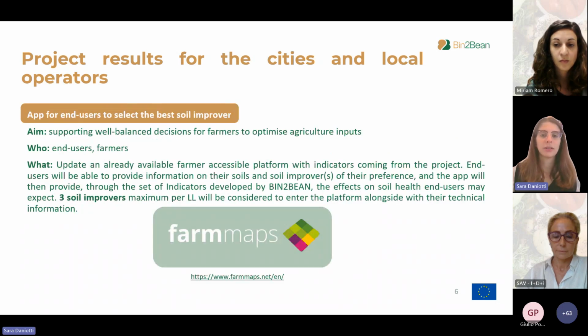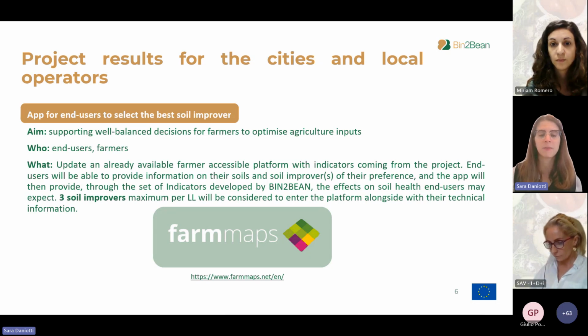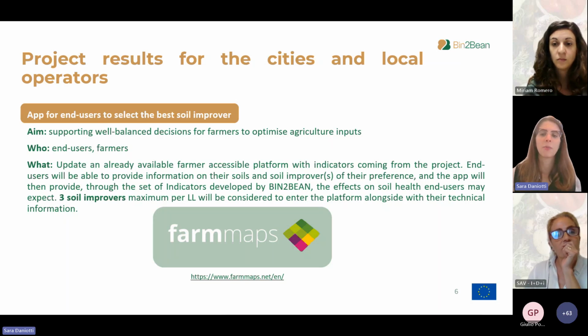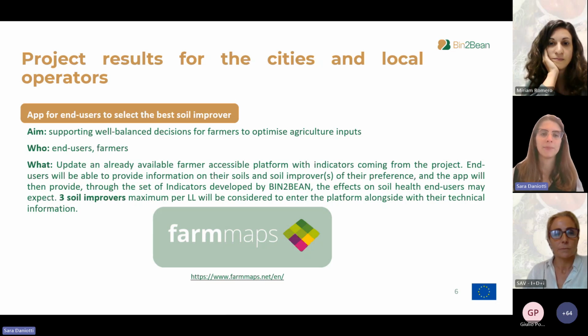Another important and interesting output will be this application for end users to select the best soil improvers. In particular, we aim to update an already existing platform that is accessible by farmers, which is called FarmApps, as you can see here, where end users will be able to provide information on their soil and soil improvers. And the app will then provide some information on the effects on soil health that the end user can expect when using that particular soil improver.